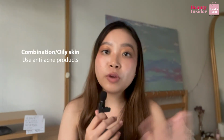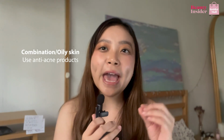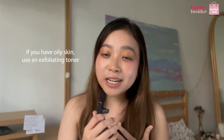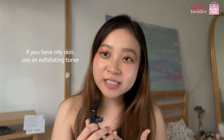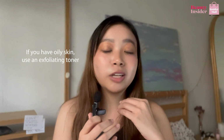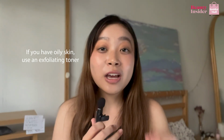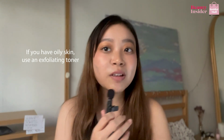For example, if you have combination to oily skin, I highly recommend using anti-acne based products or even exfoliating toners. I made a mistake when I was experimenting with skincare, and I have sensitive skin, so I bought an exfoliating toner. It irritated my skin so much and I started flaring up, so I learned my lesson. If you have oily skin, use exfoliating toners, but if you have sensitive skin, avoid that.